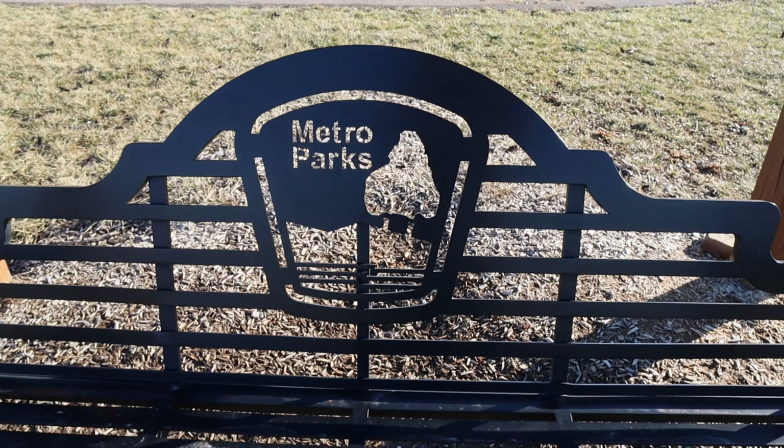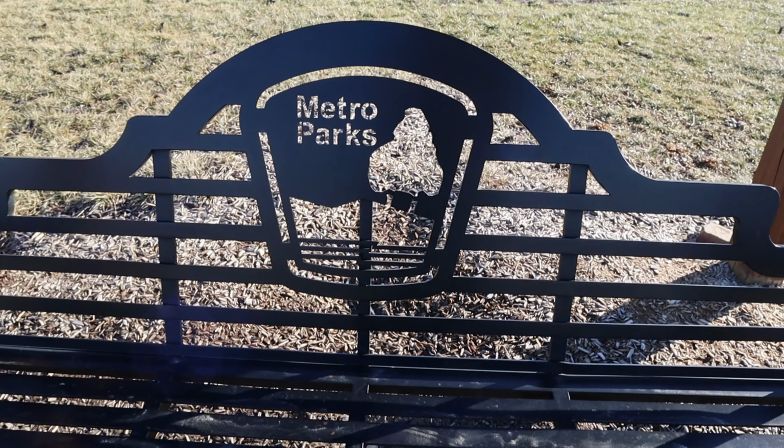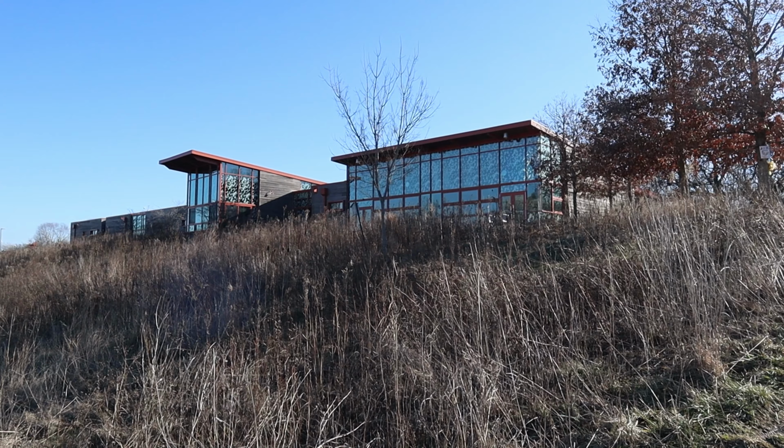And this is technically my second visit. I went here about 6 years ago to an Ohio Bluebird Society conference. And that was just simply a meeting at one of the conference rooms here at the Grange Insurance Audubon Center, which is a really cool nature center.